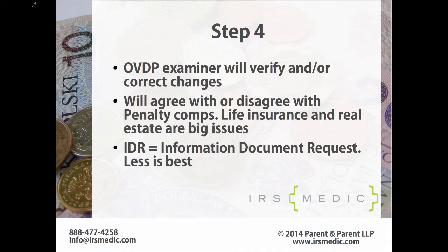One of the things that happens in this process is you may see something called an IDR. That's an information document request. Less is best, for sure. And some of these IDRs the IRS would send out were somewhat self-induced, because they were for time saving. I actually still think this is on the OVDP FAQ, they would say for certain accounts you didn't need to provide the documentation for that.